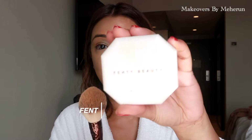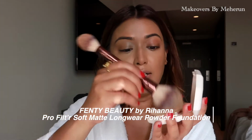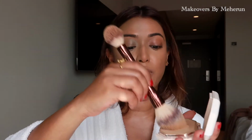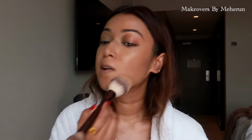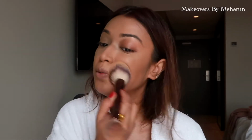And to set the rest of my face, I will be taking the Fenty Beauty powder, but I'm not going to use it with a dense brush. I'm going to use it with a fluffy brush, like today I'm using this Hourglass brush. Just lightly set my entire face. This is also a very flawless-giving powder, you guys. I want to buy a whole shelf of this powder.